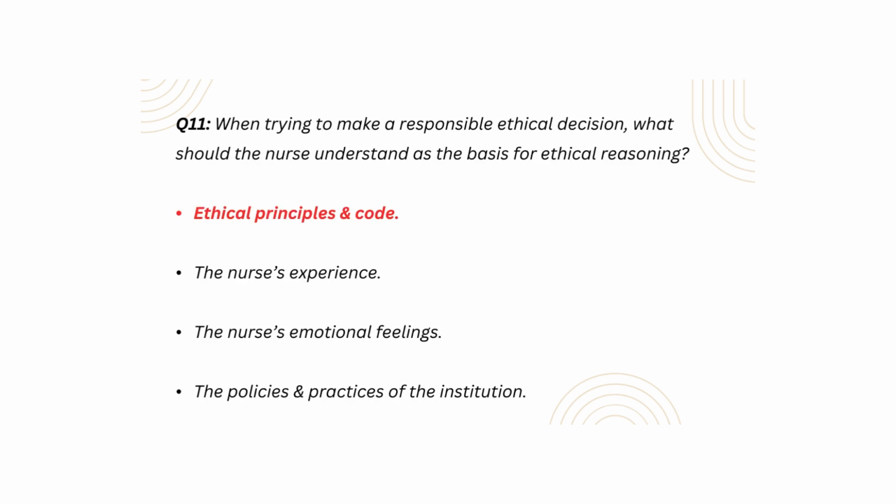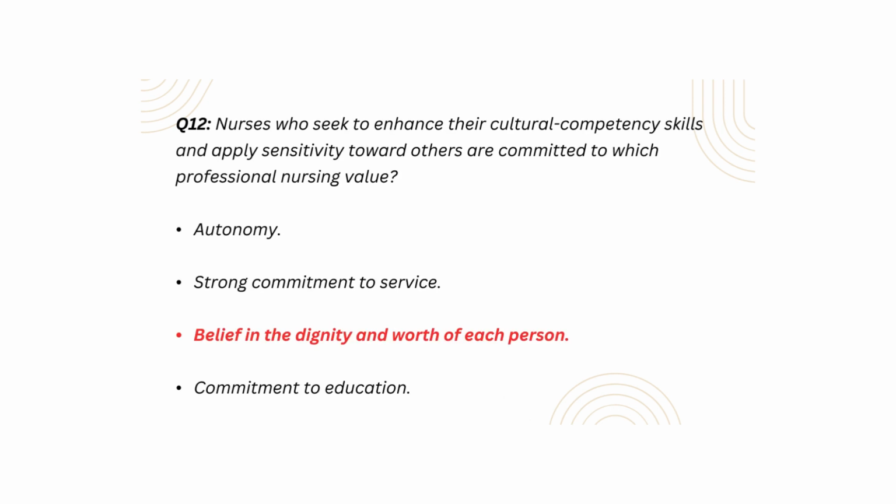Q11. When trying to make a responsible ethical decision, what should the nurse understand as the basis for ethical reasoning? Ethical Principles Code. The nurse's experience. The nurse's emotional feelings. The policies and practices of the institution. Q12. Nurses who seek to enhance their cultural competency skills and apply sensitivity toward others are committed to which professional nursing value? Autonomy. Strong commitment to service. Belief in the dignity and worth of each person. Commitment to education.